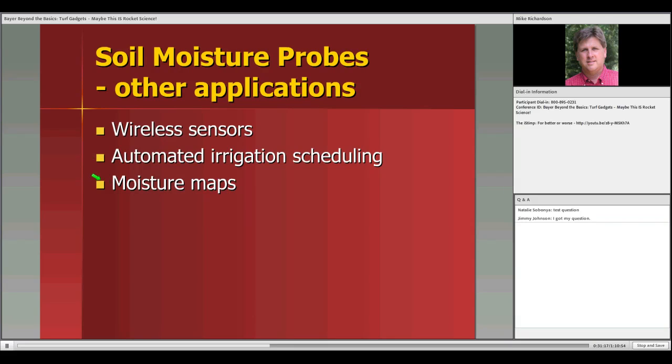And then finally, you can develop moisture maps that can be useful for, again, trying to sell the idea that irrigation systems are not working properly or there are soil problems that need to be addressed. And we'll get back to that topic of moisture maps here in just a few minutes.